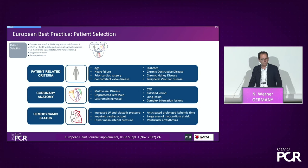So let's start with patient selection, because this is something which, at first view, is maybe quite easy. What we normally have are patient-related criteria. We have age, maybe prior surgery, or in general, patients who are surgical turndowns with a lot of comorbidities. I think that's quite clear.